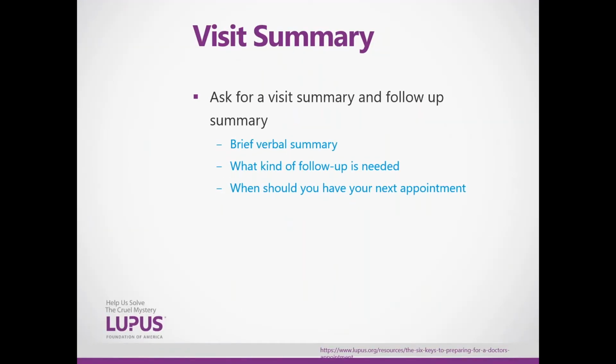You can also ask for a visit summary or follow-up summary instructions at the end of the appointment. Your doctor should go over what was discussed, any decisions made about treatment, if any, and any suggested changes to your medication. However, doctors who are hurrying to stay on a schedule or already behind on their schedule may accidentally forget to do this, or may not fully explain what you need to know.